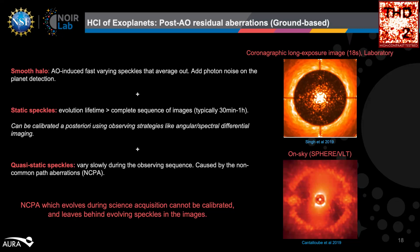So if your non-common path aberration is evolving while you're acquiring your images, the quasi-static speckles are going to evolve as well. In your sequence, you would have some quasi-static speckles that may look like a planet, but they may not be a planet. So it's really important to suppress them in real time while your AO loop is closed, and that's extremely difficult. And in the on-sky image, you see additional problems. Again, this is the wind-driven halo that I was talking about, and that completely overwhelms the AO-corrected region.